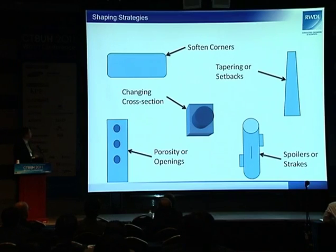So we can look at treating the corners. The corners actually, as much as they control the rate, they control the strength of the shedding. We can look at tapering or setbacks over the height of the building. Of course, you saw the Kingdom Tower example. But that as well helps to change the rate of shedding over the height of the building, changing the shape or changing the cross-section, that is, or porosity, or if we look at the industrial chimney example with strakes, that's something that we can try to incorporate in some buildings.